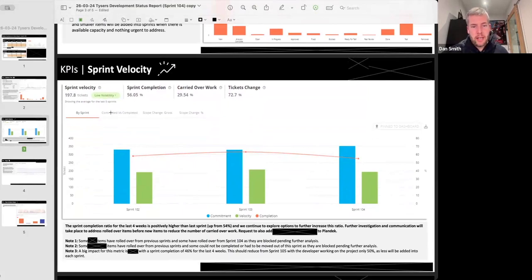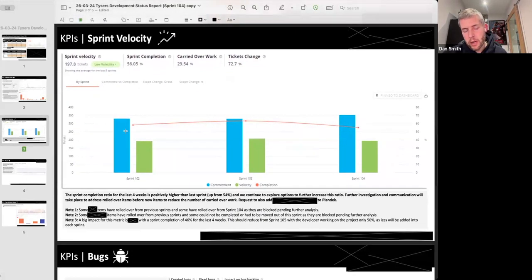But as you can see here, we've got fairly low volatility. And this is where we're learning around our commitment and what we're getting completed. And these are becoming more aligned. They were really far apart when we first started. Sprint completion has crept up as well. I think we were in the low 30s when we started this, maybe 5-6 months ago. So it's really started to creep the right way. And again, carried over work was much higher than this. So again, there's lots of context underneath as a quick glance, which is great for me.